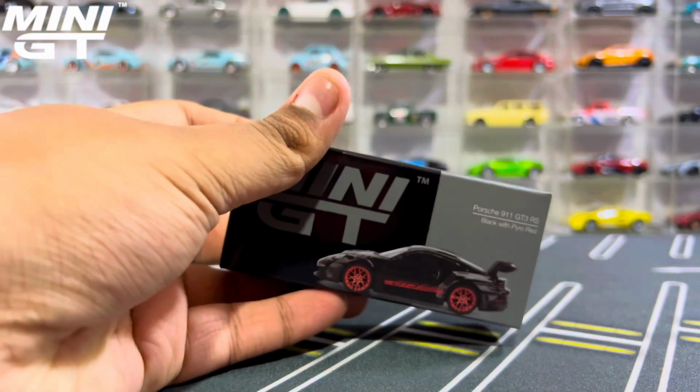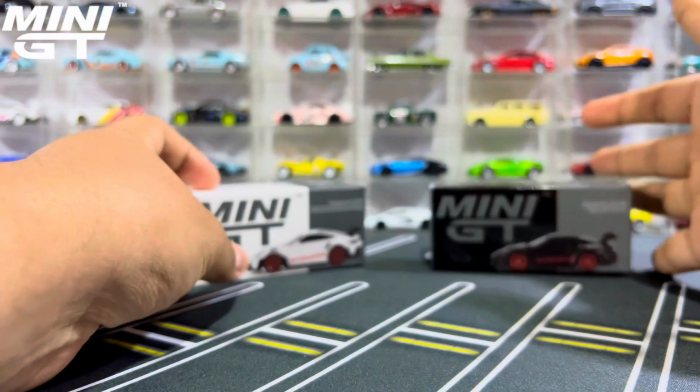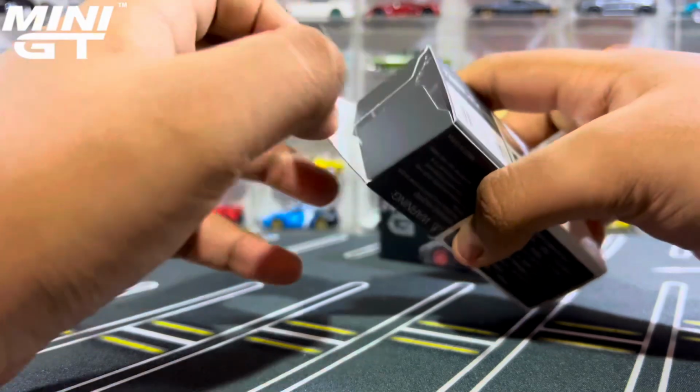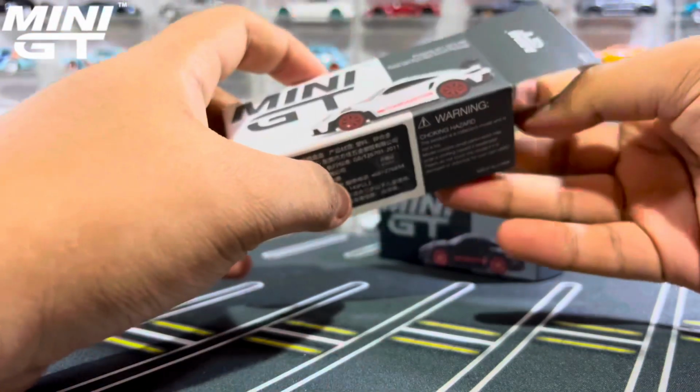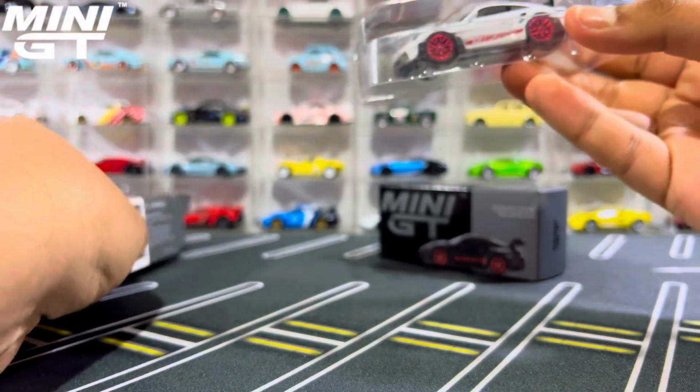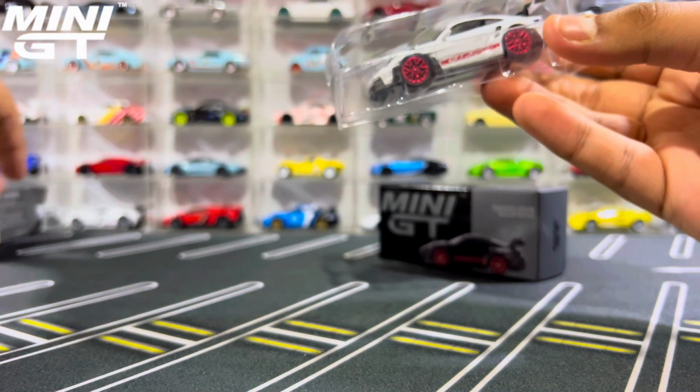There is the black one. So which one shall I open first? I think I shall open the white color first. I mean, more to the first color sort of release by Mini GT. This is a unique one. I myself like it very much.